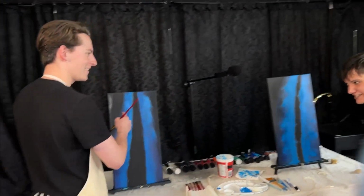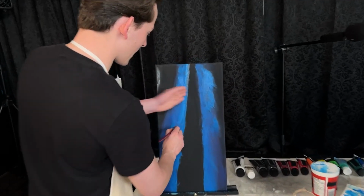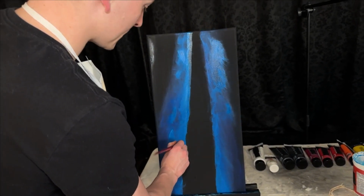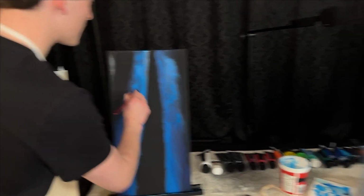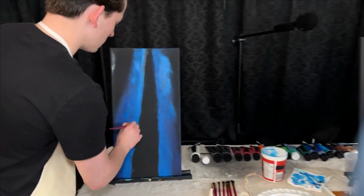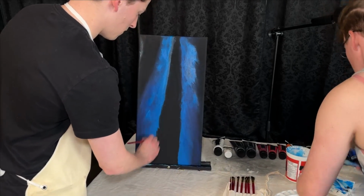Because I'm just watching him. Okay, so these highlights kind of make the center pop a little bit more as well. I'll fill in these gaps and you can feel free to make the edges messy if you want on the inside. It doesn't have to be in a straight line. But that's good, then you could just come back after and add some smears.